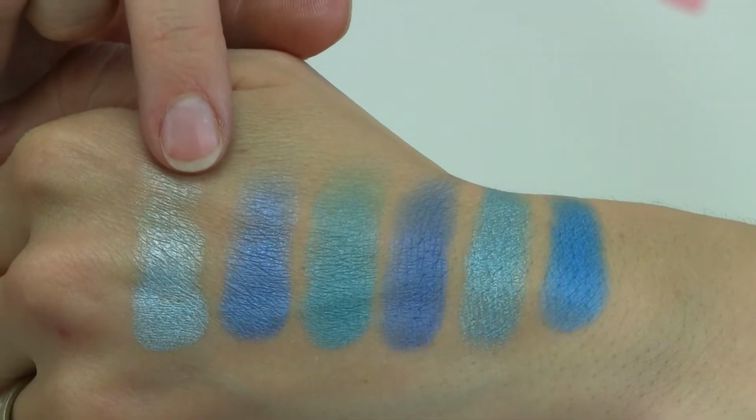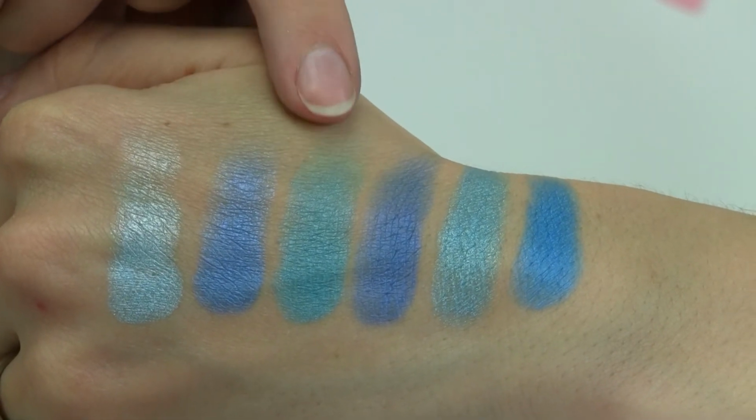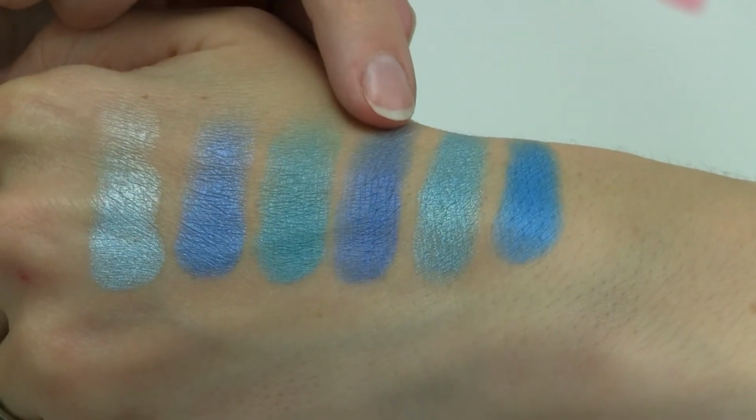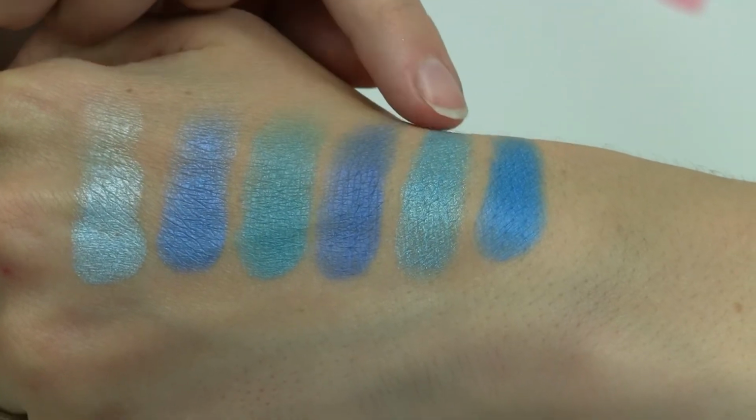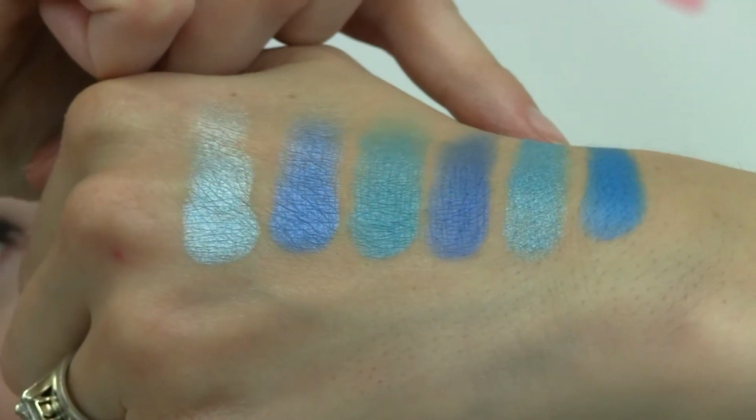And then 8013 is less shiny than the rest, and it's just a very pigmented bright blue. So here is Ocean Breeze, Sexy Wink, Deep Freeze, 0005, 8009, and 8013.